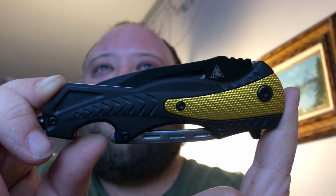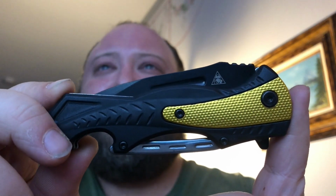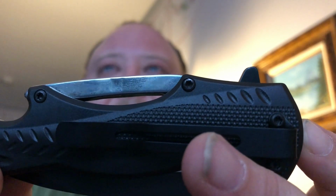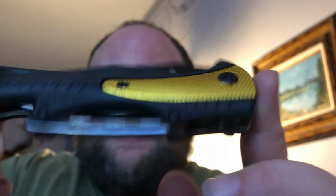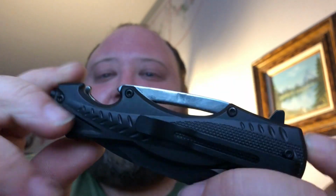So we have another shitty bottle opener, and then this weird bar thing. I guess that's for like, I don't know, a carabiner or something. But it's a solid piece of metal that goes all the way through. And then there's a couple of dents in it right there. The yellow part feels like plastic, and well, there's not much to say about it. It's got a deep carry pocket clip and some patterning in the plastic. It looks very smooth. Oh, we got a glass breaker, sort of. It's a spike thing. Let's see how it opens.